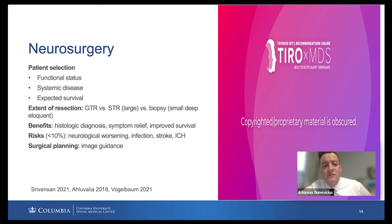And for lesions that are small, deep, and eloquent, we can perform stereotactic biopsy or image-guided biopsy. So to be precise, we just sample a small tissue to make a diagnosis. That's typically offered for patients who don't have a cancer diagnosis on hand, or they have a comorbid cancer diagnosis and it's not clear which one spread to the brain, and their treatment options are completely different.